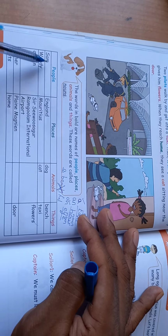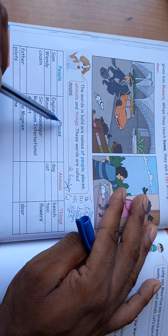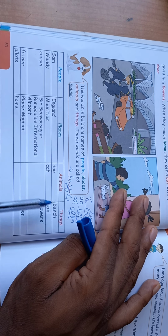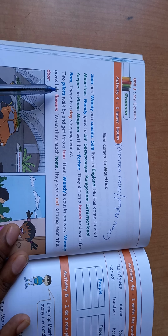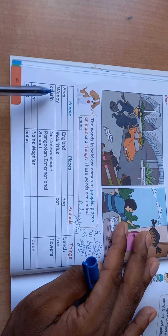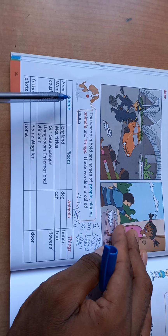Now let's classify the words that we learned from the text in four different columns. The first one will be the column for people. The second one will be the column for places. The third one will be the column for animals. And the fourth one will be the column for things. Referring to the text, we have seen that Sam, Wendy, the pilots, father, and cousin are names of people, isn't it? Sam is a person, Wendy is a person, the cousin is a person, father is a person, the pilots are people. Therefore, we can classify them in the column for people.